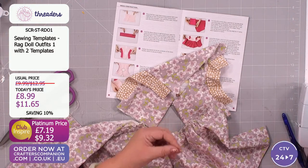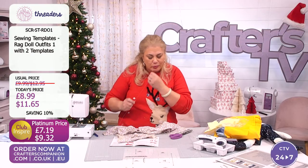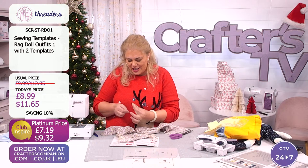So I'm going to do, don't need that. And you'll still be doing this by hand? I'm going to do this bit by hand, yeah, if I can thread the needle, which is always a challenge.